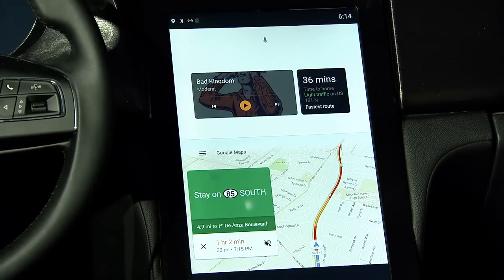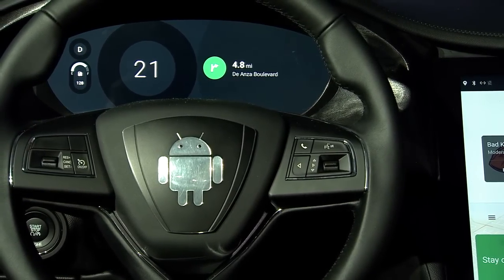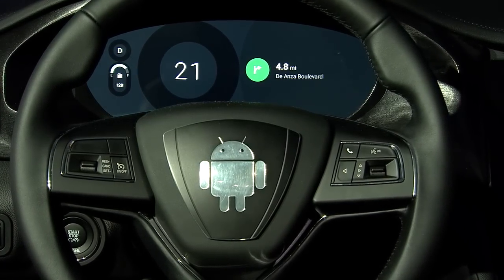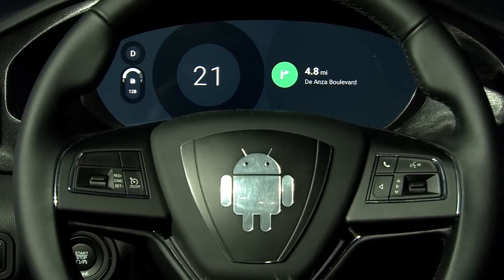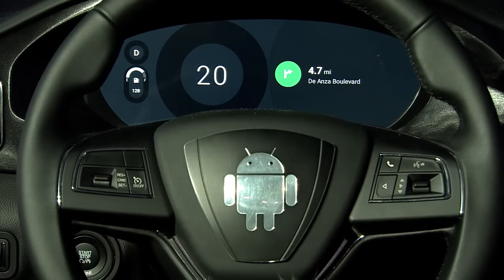All right, let's focus on the cluster for a minute. Very traditional looking cluster with a fuel gauge, speedometer, and something new there, which is the next turn from Google Maps. That area can also be used for other notifications, like in this case, the next track from the media player. Let's move back to the big screen, please.